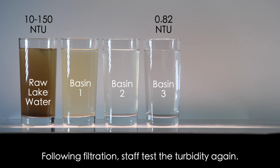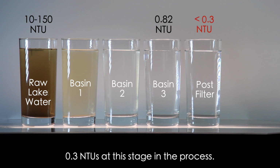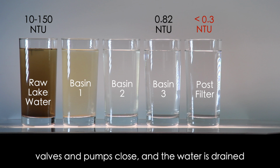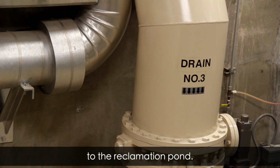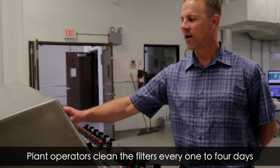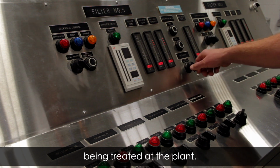Following filtration, staff test the turbidity again. Federal regulations require turbidity to measure below 0.3 NTUs at this stage in the process. If it goes above that level, valves and pumps close and the water is drained to the reclamation pond. Plant operators clean the filters every 1 to 4 days, depending on the amount of surface water being treated at the plant.